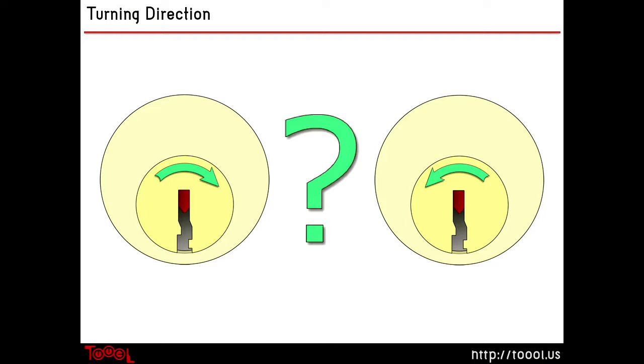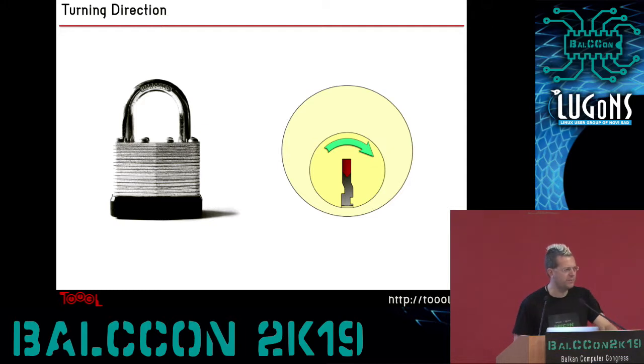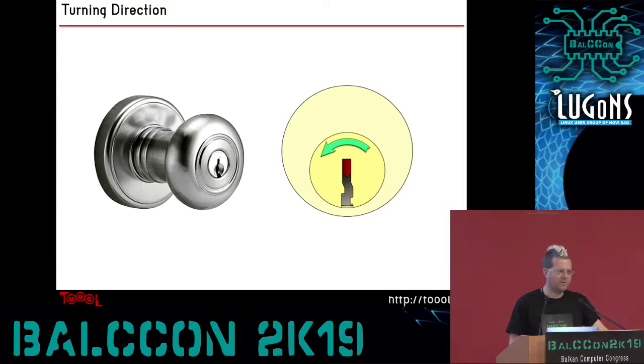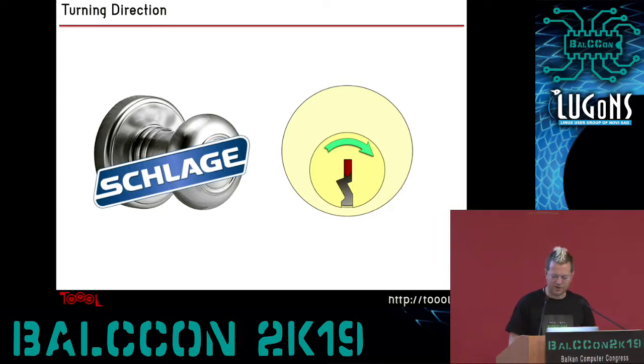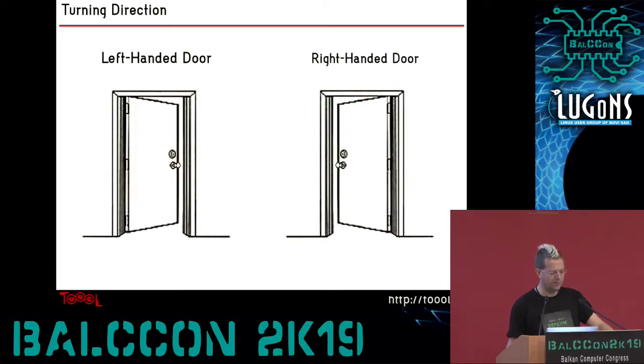Not all locks open in the same direction. So it's good to sort of have an idea of which way to be turning it, so it's going to unlock it. Padlocks are often in the clockwise direction. Door locks are often the other way, except for Schlages, which are clockwise again. Deadbolts usually go both ways, depending on which handedness the door is. So if the latch is on the right of the door, then the deadbolt is going to retract counterclockwise most likely, and then clockwise if it's on the left-hand side of the doorway.